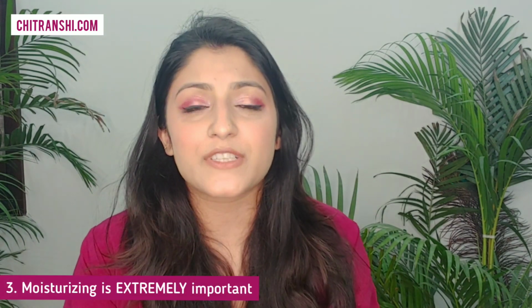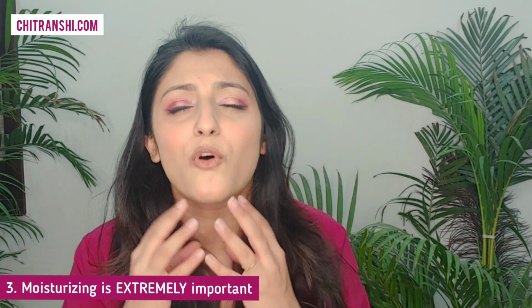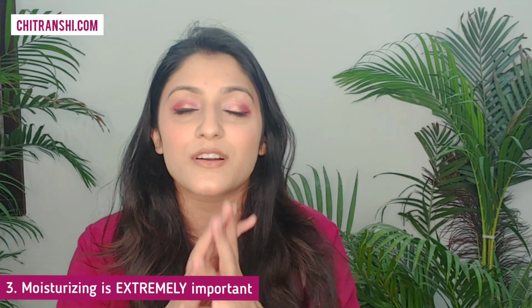Third one, which is very essential, it's moisturization. I cannot emphasize enough on this point. Hydration, moisturization आपकी skin को बहुत अच्छी रखती है. It will eventually look very plump. मतलब अगर आपने एक अच्छा moisturizer ढूंढ लिया अपने skin type के लिए, you are sorted for your lifetime. Let me assure you that.